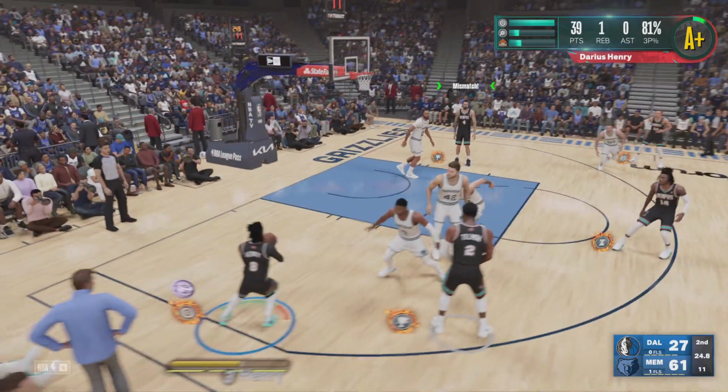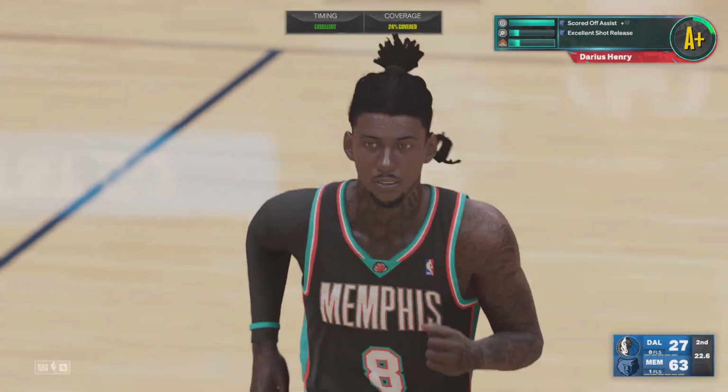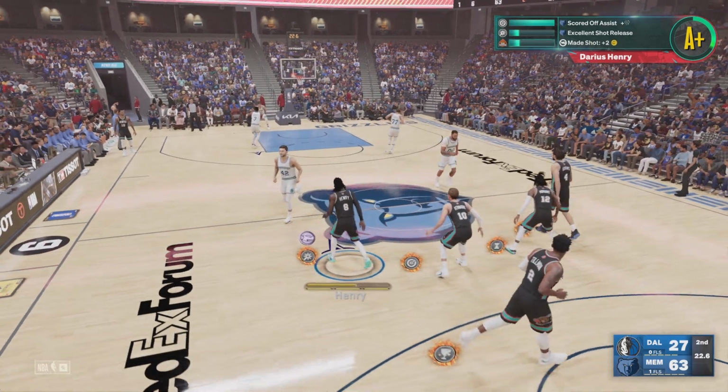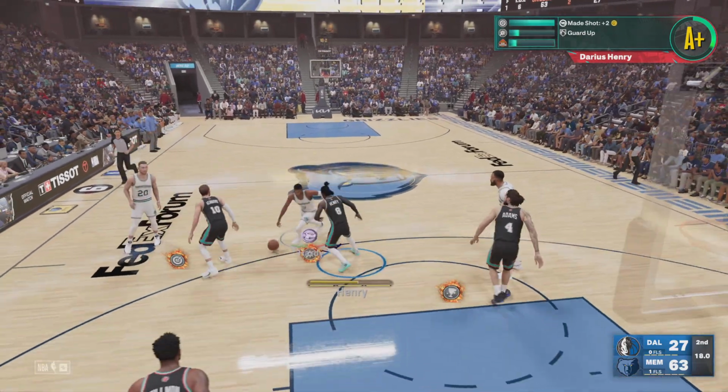Morant scanning the floor. Let's go. And he gets it again. Shot good from Henry. Henry's got 41. Well, all night he has made an impact at the offensive end. Now he's trying to shut the door.